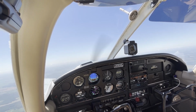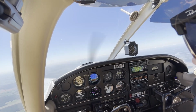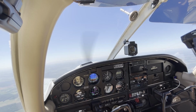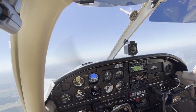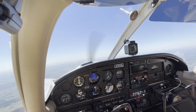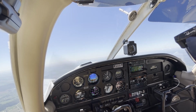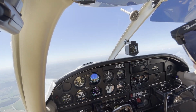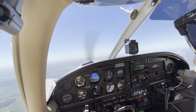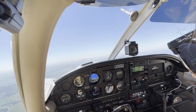Where's that traffic at? Going fast. Oh, I see him. Is that guy still holding at Mystic? What's he doing? Looks like he did a loop around, heading back home. 64 Yankee traffic, 11 o'clock in 3 miles, climbing northbound off of Clark County, 2,500 indicated. And the previous traffic that was at 4,800 is no factor.